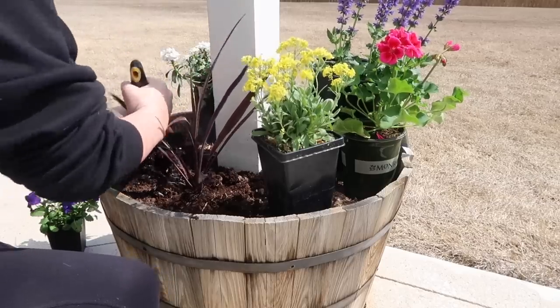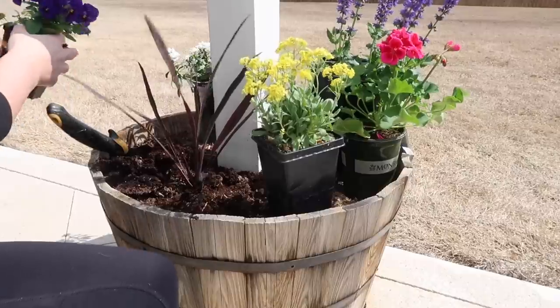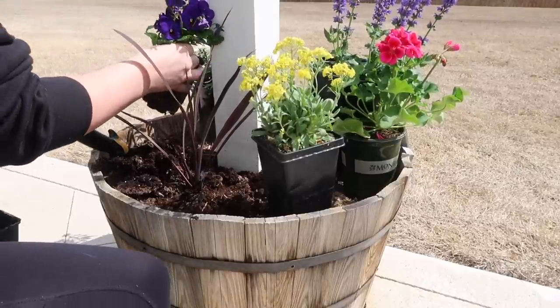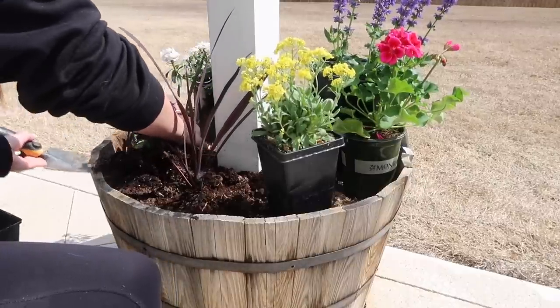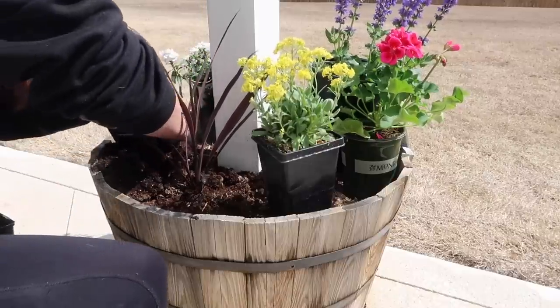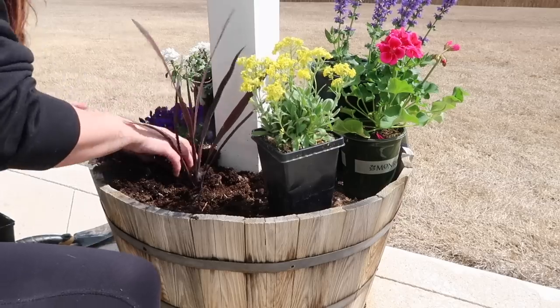But since we were listing our house for sale, I definitely wanted a pop of color, and it just helped bring this backyard to life because our grass is still dormant right now, so it wasn't green. Everything was just kind of blah, but once we got these in, it just really helped to add life back there.